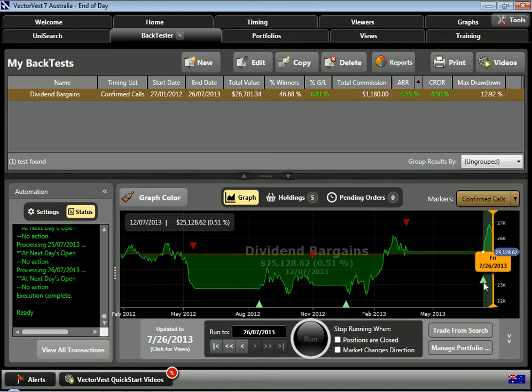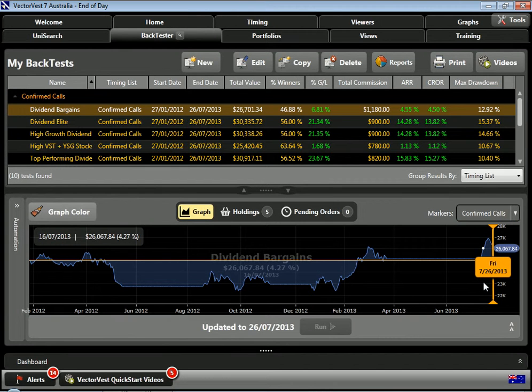and compare it to our modification. Well, next, through the magic of time-lapse photography, I need to run all of those other searches against the confirmed calls, and let's take a look at our combined results. Here are our results for the rest of the searches in that search group. And we can see that some did better than others using this recommendation equals sell stop criteria.